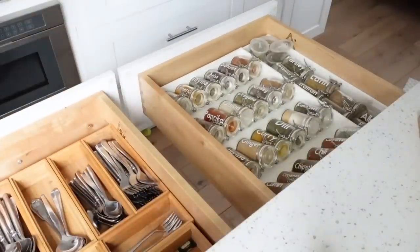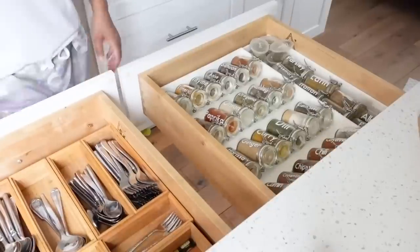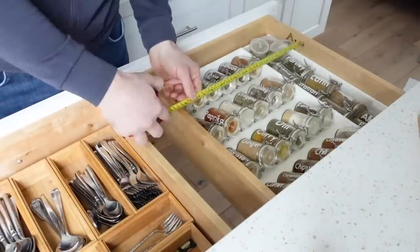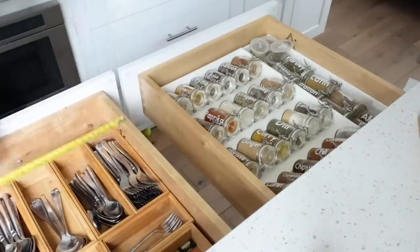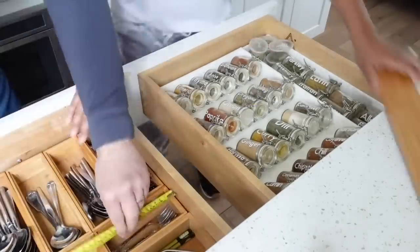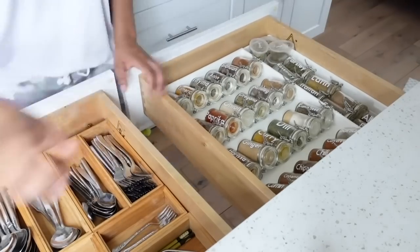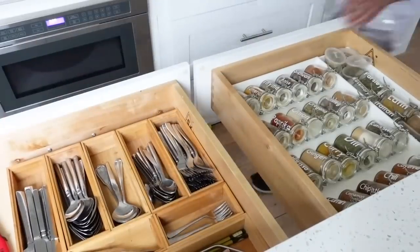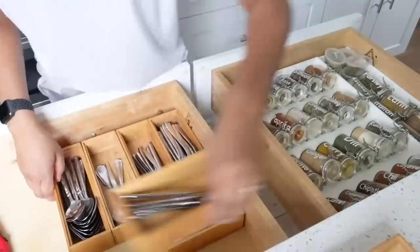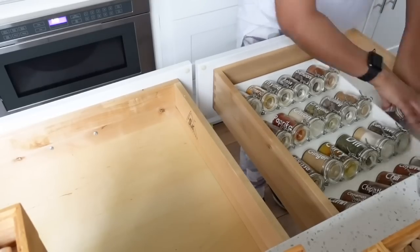Sometimes after living in a space, you can really get the feel of how things should be organized. And sometimes it's different than what you had originally planned. My husband and I were chatting about switching which drawer was the spice drawer and which held our utensils, because we had been repeatedly opening the spice drawer and expecting there to be utensils. We decided to make the switch and it worked out so much better.